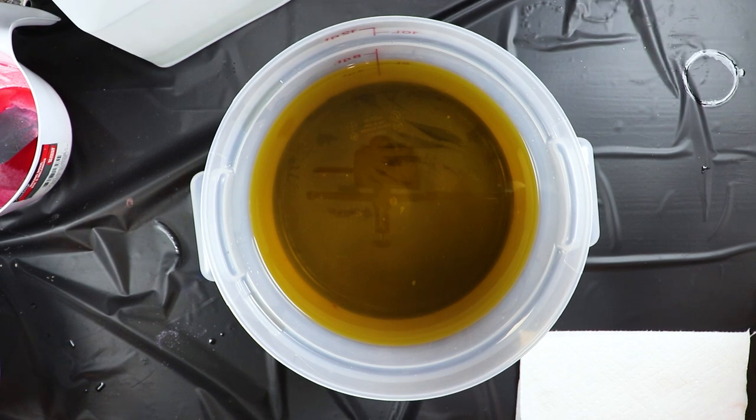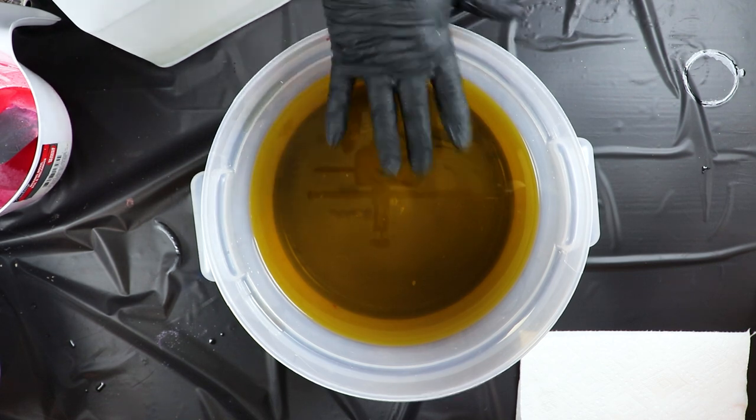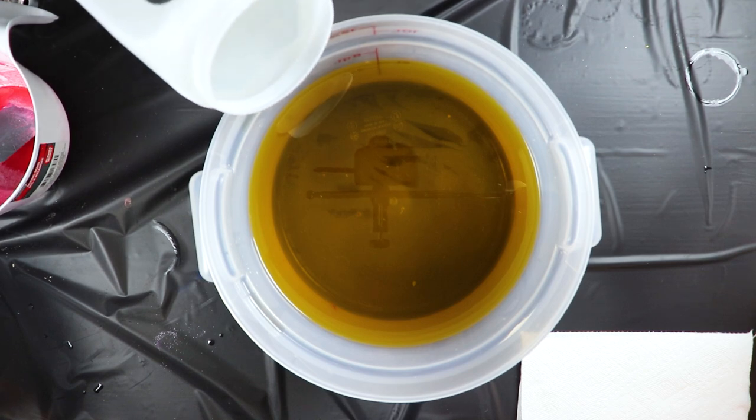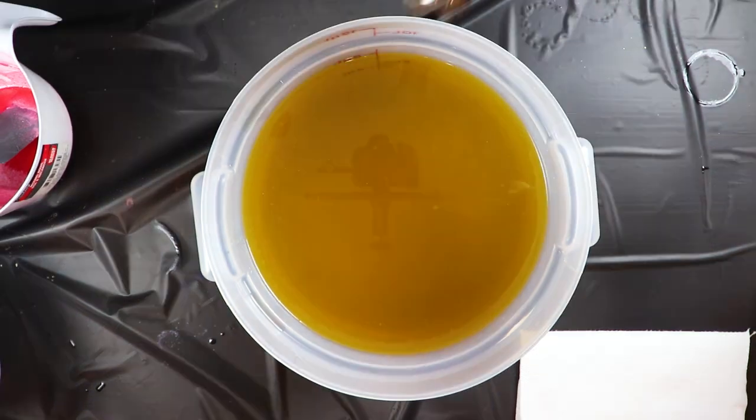Big Bang! Big Bang. All right, so let's get rolling. We got our base of oils here. I'm going to go ahead and add in our sodium lactate, sodium hydroxide, and distilled water.